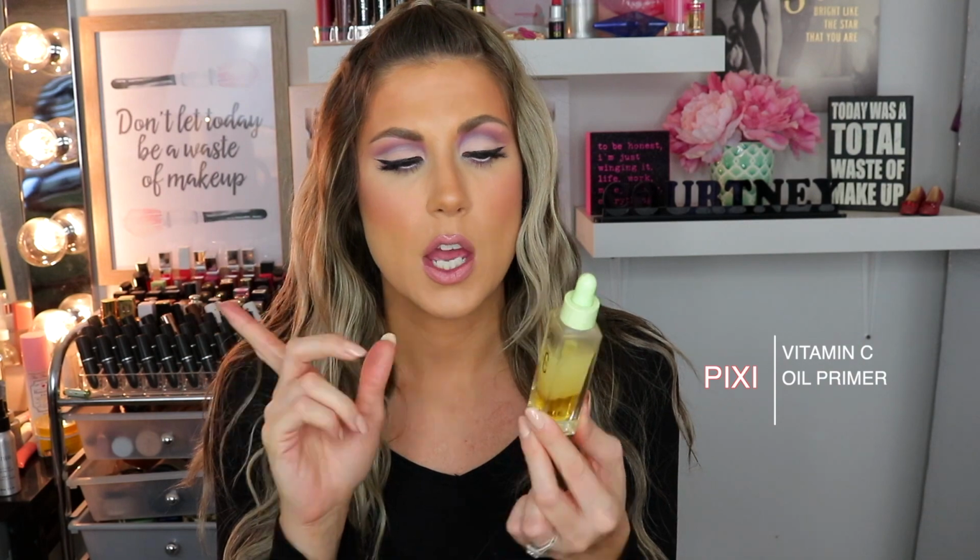And another thing I really like about this is if you just pat it into your fine lines, even after you apply your foundation, you can take a little bit more of this, pat it into the fine lines, and it will just kind of soften the whole look of your foundation. It's a very, very good product. It smells like oranges. I love it, love it, love it. It's a little bit expensive for drugstore. It's around, I think, $30, but totally worth it.